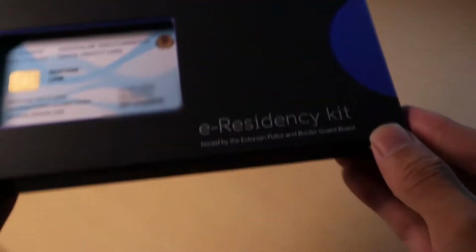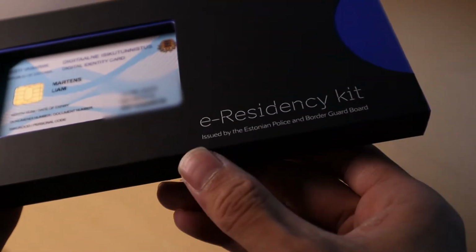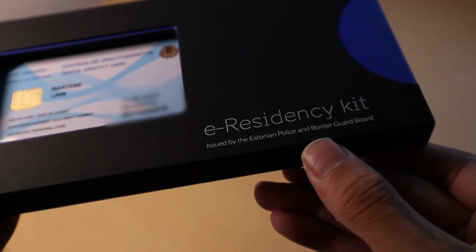Here you see the little Estonian lion, Republic of Estonia, e-residency, my name, and then some important numbers, but I won't show you that on the video. And here you see e-residency kit, issued by Estonian Police and Border Guard.